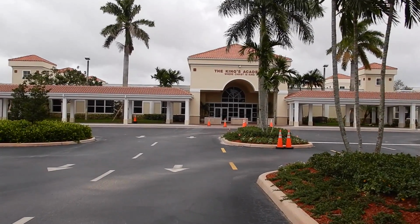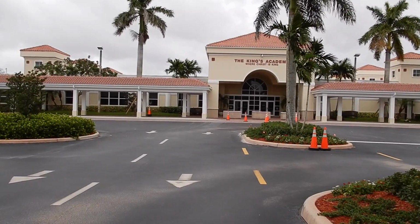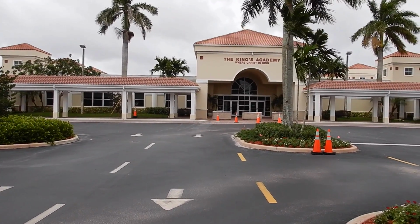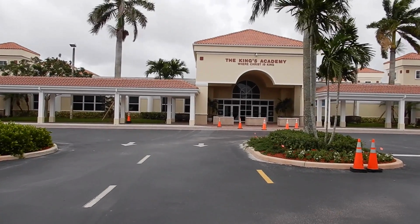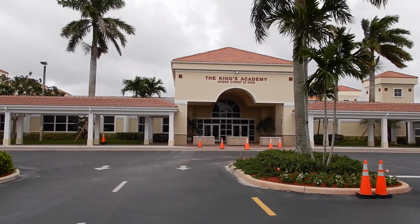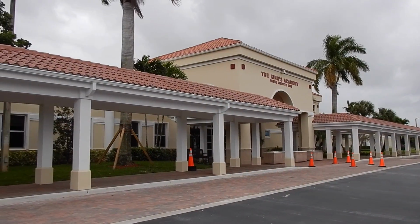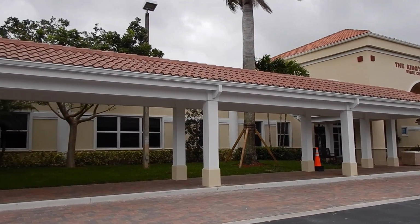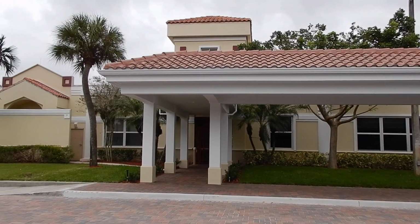My name is Kristi Martin, and this year I'm doing my student teaching in West Palm Beach, Florida. Today I'm here to show you around the campus that I was student teaching at. The school I'm at is the King's Academy, and as you can see, the front of the school is so beautiful, and they just added these covered walkways, which has made pickup and drop off so much easier for the teachers, parents, and students.